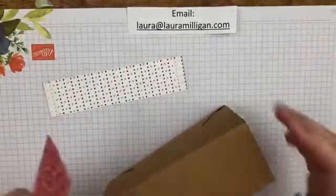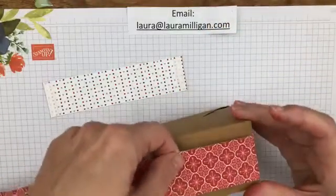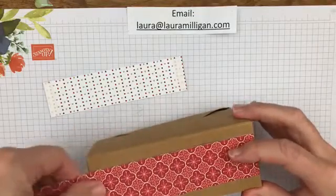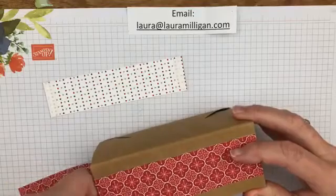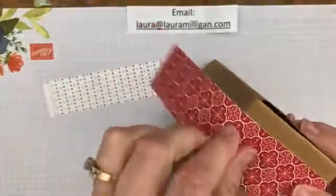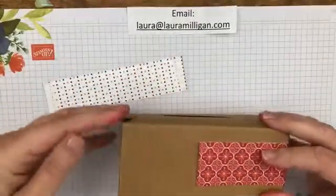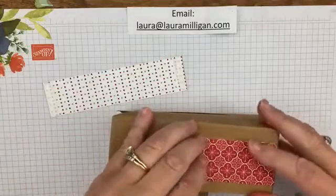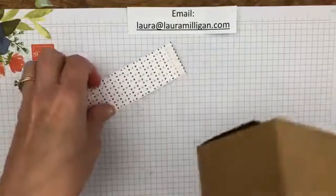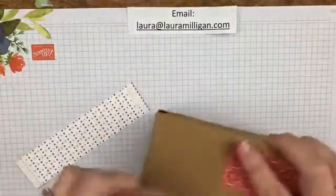And I'm going to start in the back, and I don't really think this has a front or a back, so I'm just going to start it right there, and I'm just centering this. And I'm just going to use my hands to kind of create a score mark there. Okay. So that's going to go there. I'm not sure that I did this right. Yeah, and then that's going to just go right there. Okay.